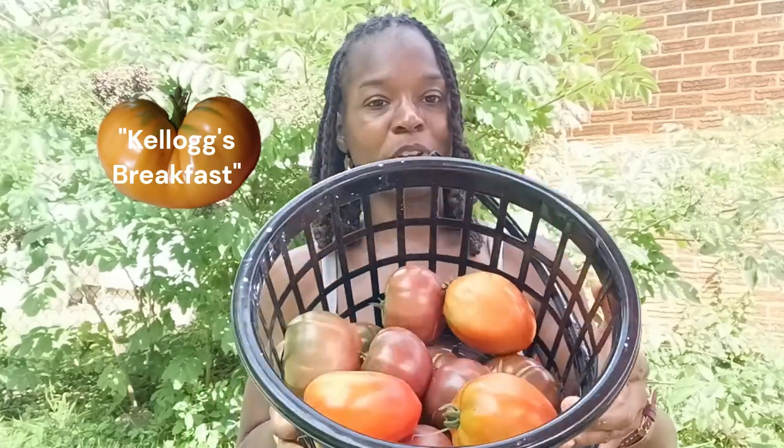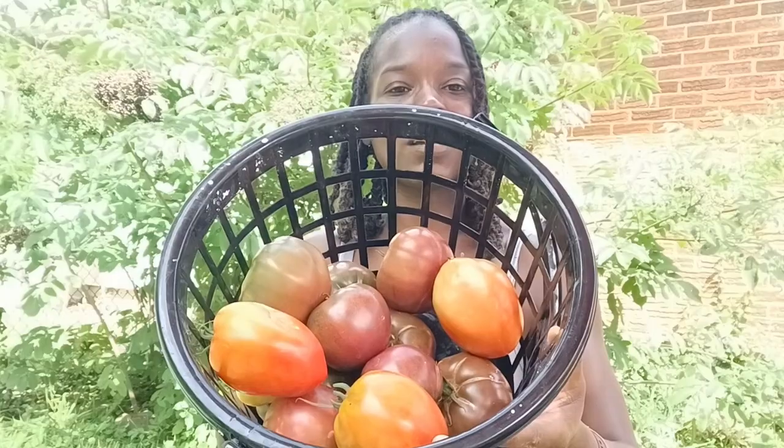I forget the name, of Kellogg's Breakfast, which I actually plucked one in the house as well, and it is a beautiful yellow, well, orange. So look at that basket. Get all of those tomatoes.